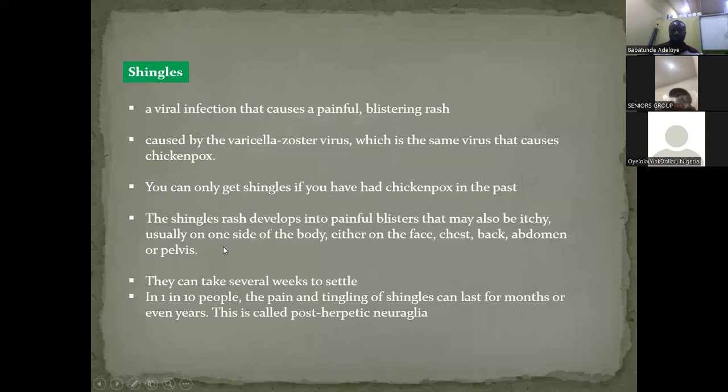Shingles is a viral infection that causes a painful blistering rash. It is caused by varicella zoster virus, which is the same virus that causes chickenpox, which is why for someone to get shingles, the person must have had chickenpox in the past. The rash develops into painful blisters that might also be itchy, usually on one side of the body, not on both sides, either on the face, chest, back, abdomen, or the pelvis.